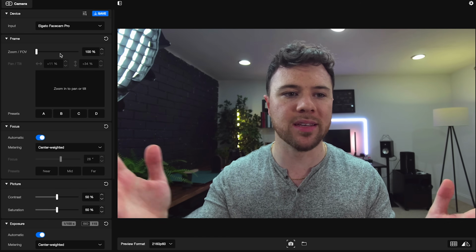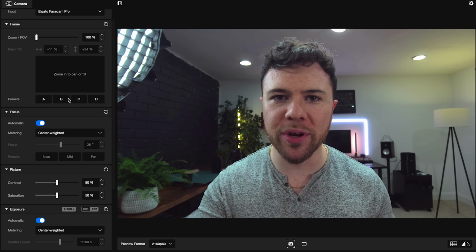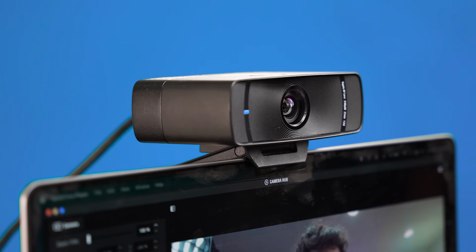So you can crop in, you can use this little box here to digitally move all around your image if you want, but we'll keep it back out because again, the wider, the better here at 90 FOV, and you have the different presets saved if you do want to pan in. For focus, it is currently at automatic center weighted, which means it's focusing on the center of the screen. So if I get really close to it, you'll see it hunts and then it picks me up in very good fine detail. But you can also have different things, spotting near, mid, or far. But just keep this automatic at center weighted if you are using this as a streaming webcam, obviously. So it does keep you in frame.